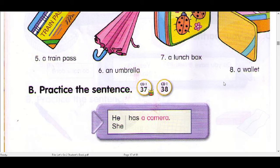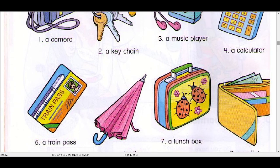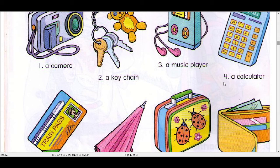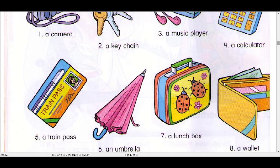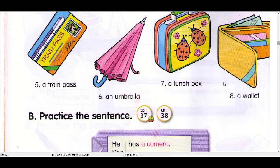Track 37. B. Practice the sentence. She has a camera. She has a camera. Track 38. B. Practice the sentence. She has a camera. He has a keychain. She has a music player. He has a calculator. She has a train pass. He has an umbrella. She has a lunchbox. He has a wallet.